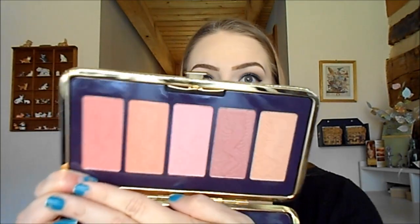This is a good quality palette, but I believe I will be selling this. Honestly, I've used this 4-5 times. So let me know if you'd be interested in this palette. I mean, as you can see, I have kept it in very good condition. I just don't get any use out of it, so there's no point in keeping it around.